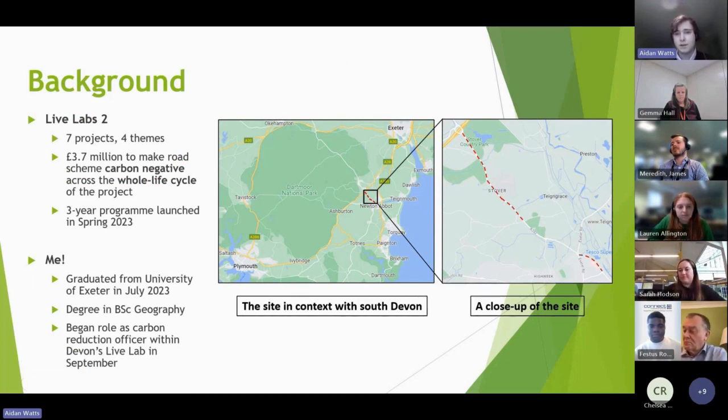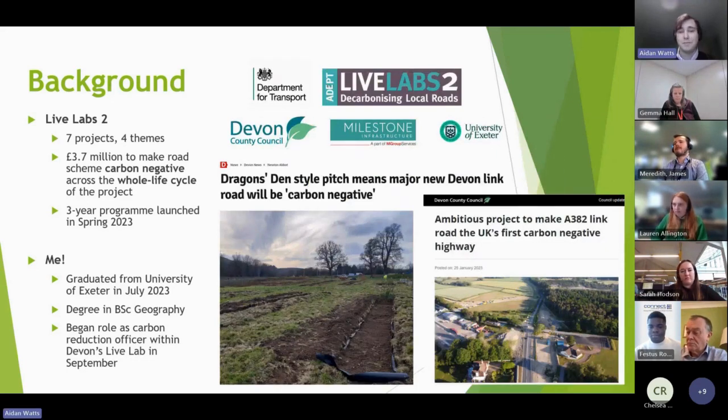working on. So this is on the A382 road, which is running from Drumbridge's roundabout down into the town of Newton Abbot. This is quite a major scheme. It's about a £40 million scheme. But crucially, the difference with this is we are very ambitiously aiming to make this the UK's first carbon negative highway across the whole life cycle of the project.